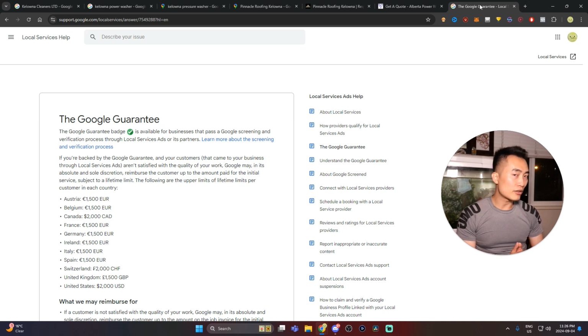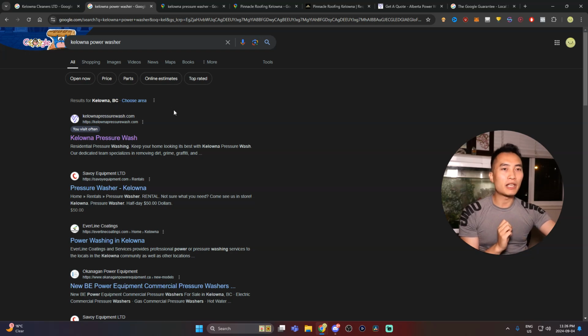If you don't know what the Google guarantee is, the Google guarantee is essentially a verified checkmark on your account. What that means is it's the equivalent of a Twitter checkmark, Instagram checkmark. It means you're a legitimate business. But the thing about the Google guarantee and the Google checkmark is that it's an actual, legitimate checkmark. Google really vets your business to make sure that you provide a good, solid product as well as you have good reviews.